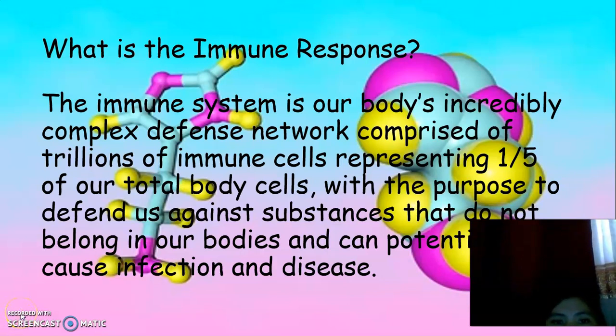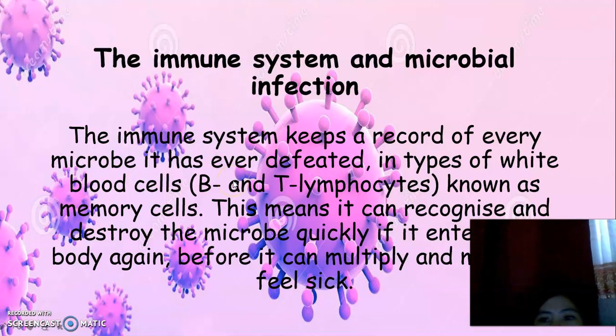Next is the immune system and microbial infection. The immune system keeps a record of every microbe it has ever defeated in types of white blood cells, B and T lymphocytes, known as memory cells. This means it can recognize and destroy the microbe quickly if it enters the body again, before it can multiply and make you feel sick.